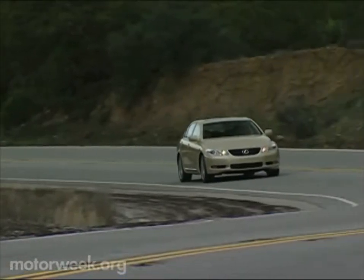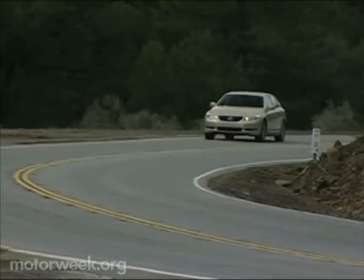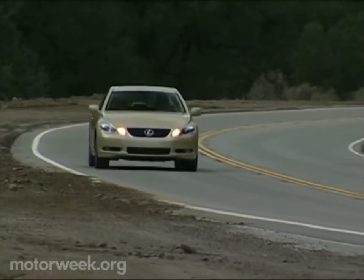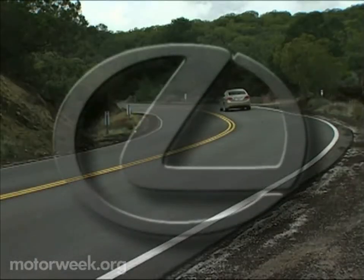But if you are in love with technology and the bragging rights that go with having the latest and the most, but still don't mind pampering yourself with the comforts of a truly premium four-door, you'll be hard-pressed to find another car that is more wired to your liking than the 2006 Lexus GS sedans.